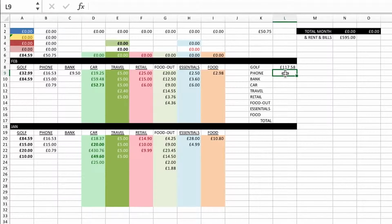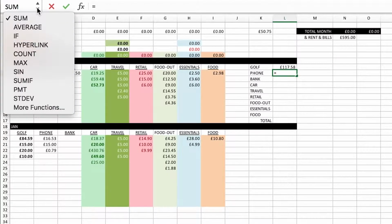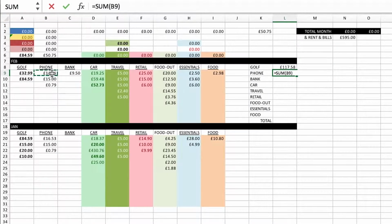So when you've put in all of your figures, the most important thing to do is to make sure that the totals are all correct. So again, in this instance, I'm just going to put my little equal sign in there. I'm going to identify that it's a sum. I'm going to start at the top here, drag it all the way down and press enter to give me that sum. Similarly for this cell, click sum, drag it down for this total. And now I have some bases to work with.